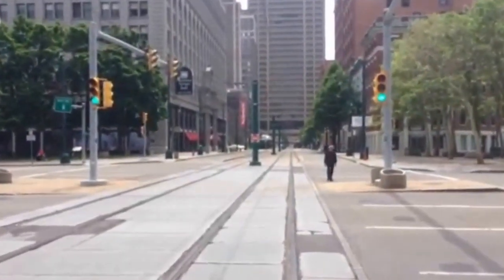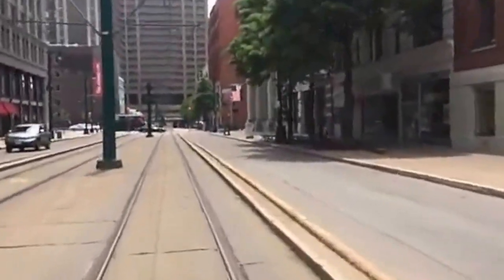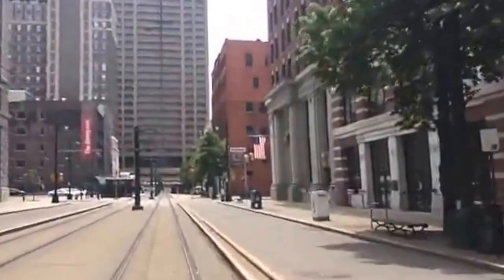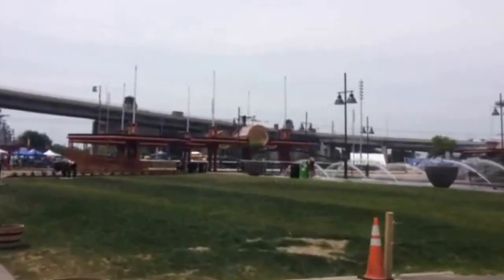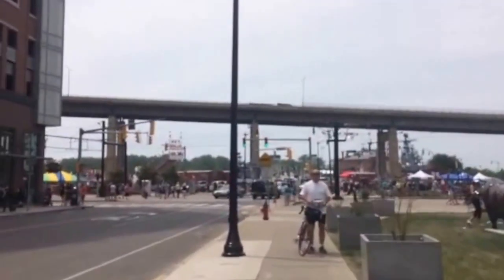Check out the long tramway. This is so cool. Buffalo, New York. And I think I'm gonna ride down it. Ding, ding, ding, ding. Tram coming through. Looks like there's a party and carnival going on down here. Yo. Oh yeah, look at the carnival.